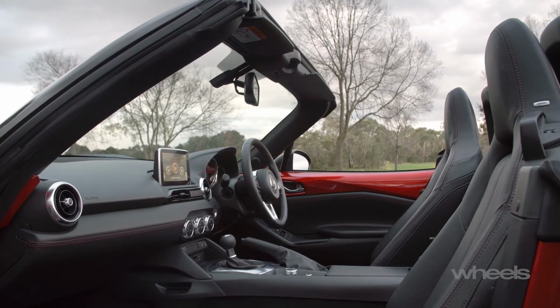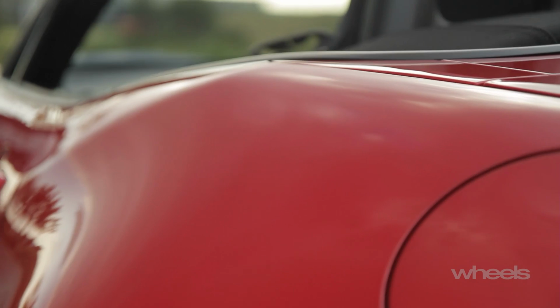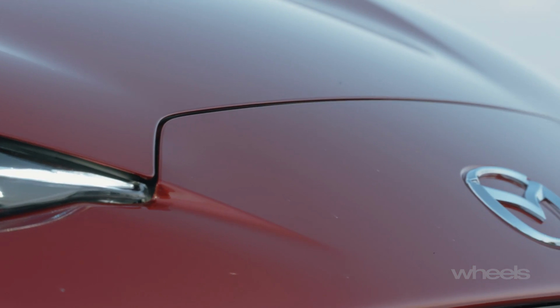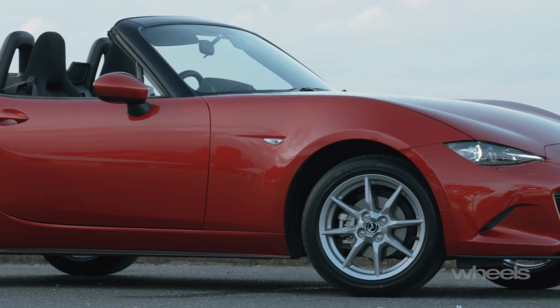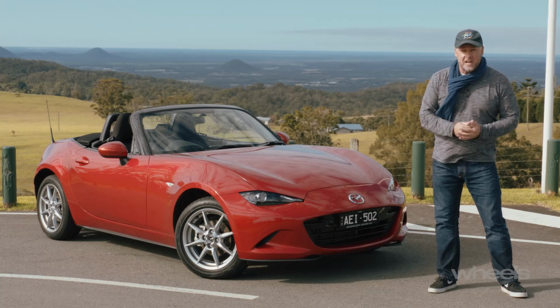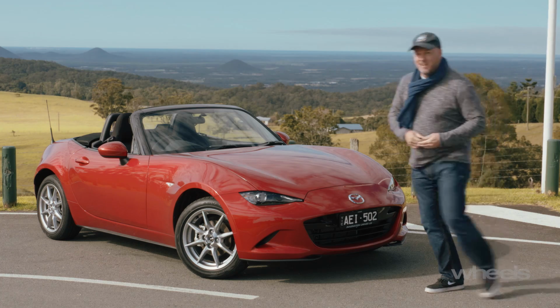But it's not just about price. This car at 1,009 kilos has shed 100 kilos from the outgoing model. In fact, this MX-5 is the closest to the original formula of lightweight, simple, pure two-seat roadster. And interestingly, it's a formula that in 26 years, no other manufacturer has tried to copy. Is it the best MX-5 yet? Let's find out.